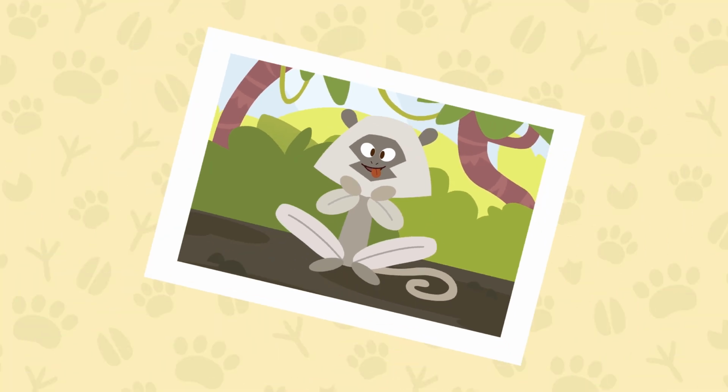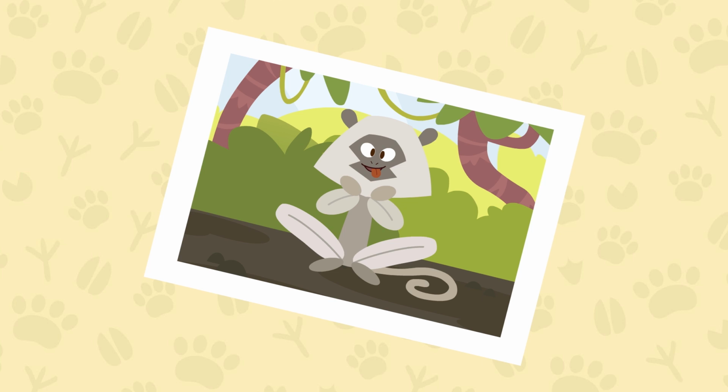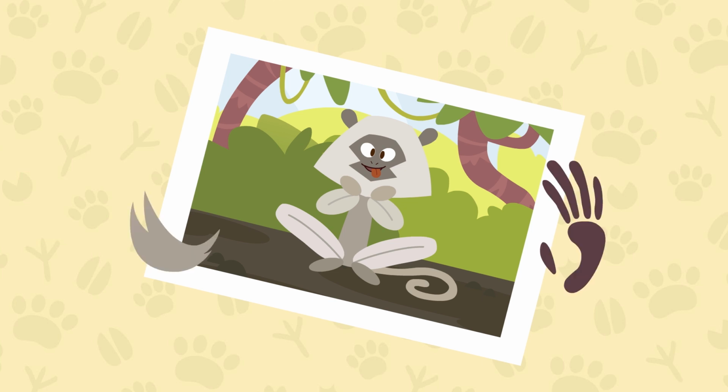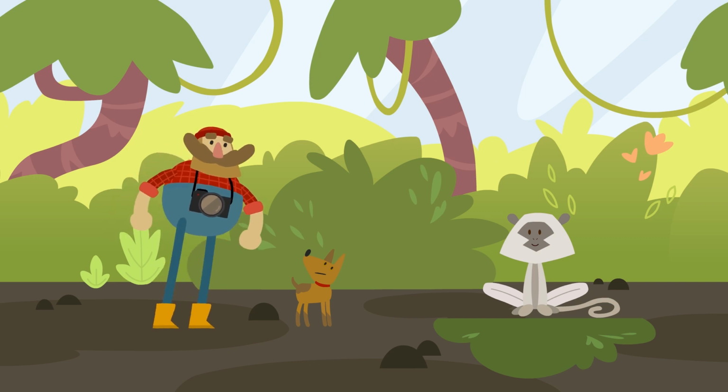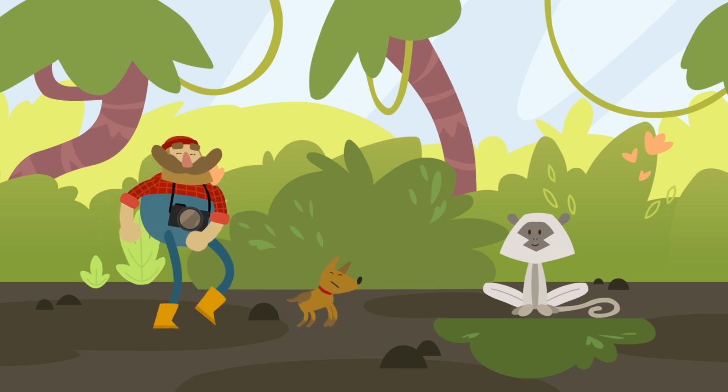This is a monkey. It says whoop, whoop, whoop. And it likes to juggle bananas as well. Monkey's fur is gray. And it leaves a footprint like this. Let's go, Wunderschmutz. Who else are we going to meet? Running through.